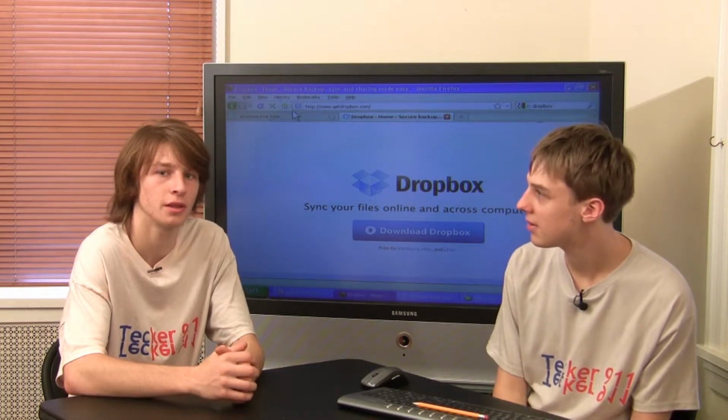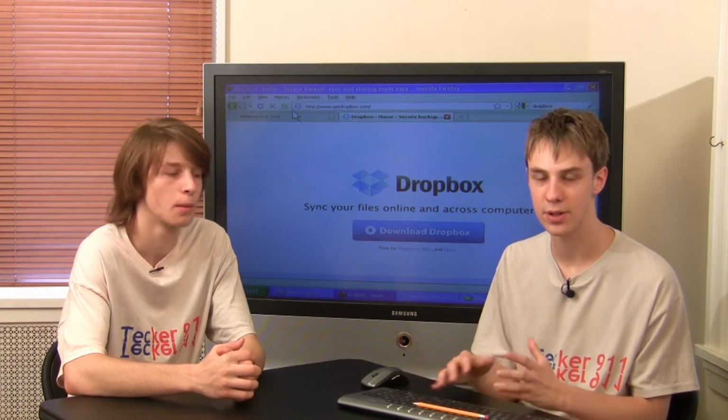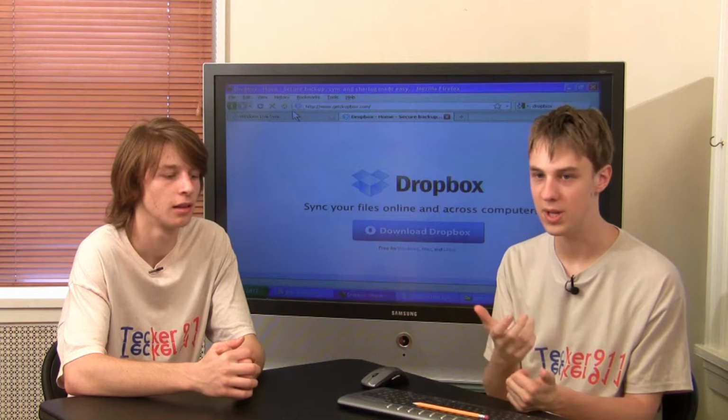That's a pretty convenient feature. Not full remote access, like LogMeIn, which we talked about, or GoToMyPC. You can't like see the screen. It's just file reading access.